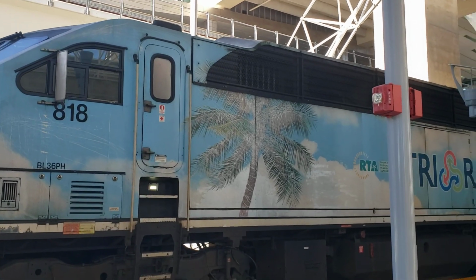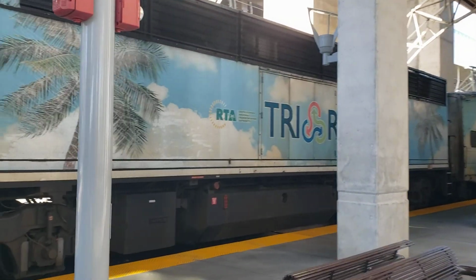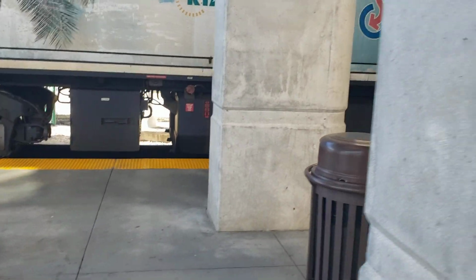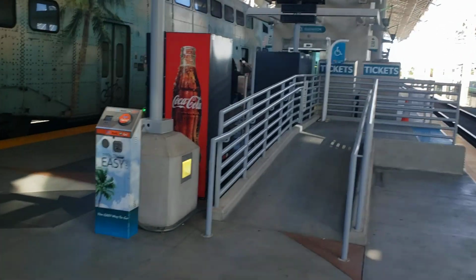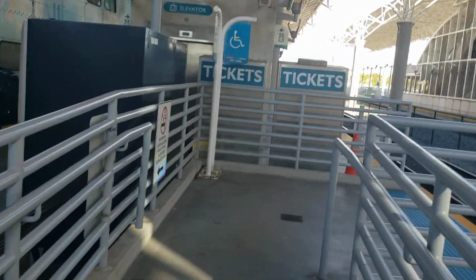The door of the engine is closed, and as far as I know, there is nobody in the cab. So the thing may be departing soon. These engines run on ultra-low sulfur diesel fuel. They should really convert them to compressed natural gas to be more environmentally friendly. Or you know what they should do? Tri-Rail should buy Chargers to use on their system. Those new Charger locomotives they're implementing soon, those would be a great addition.